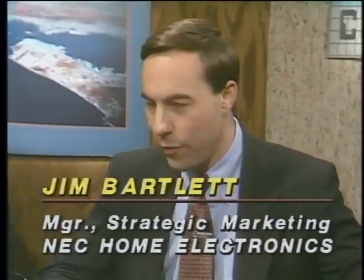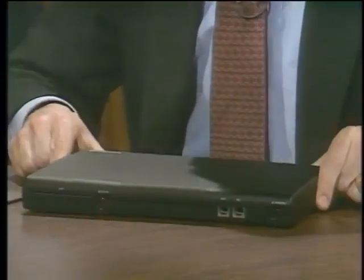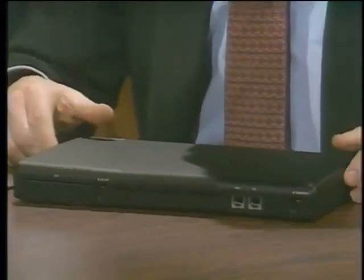Jim, you've got a very different approach here with the NEC Ultralight, very small. Tell us what your approach is to a laptop. Okay, Stewart. Well, we've taken several approaches to laptops and have quite a range, but this product is the first in this class anyway, we feel. It's 4.4 pounds, so it's about the size of a PC magazine, and it can fit into any briefcase without displacing any of your important work papers.